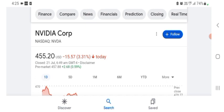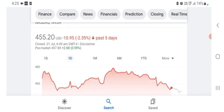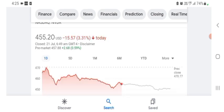The stock was trading at 455.20 US dollars with 3.31% negative in a day. In 5 days before, the stock was trading at 2.35% negative in a day. In 1 month before, the stock was trading at 5.75% positive in a day. The stock was volatile for a day. The volume of the stock was recently not at an all-time high, so the fundamentals of the stock are not better for today. Before buying and selling the stock, please consult your financial advisor.